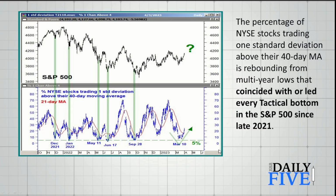Note that it crossed up above its 21-day moving average. This indicator did. Again, the 21-day moving average, our tactical time period. So now that we're above the 21-day, that suggests we have a bottom in the indicator at March 10th. And this, to me, suggests that we could have a very good second quarter.